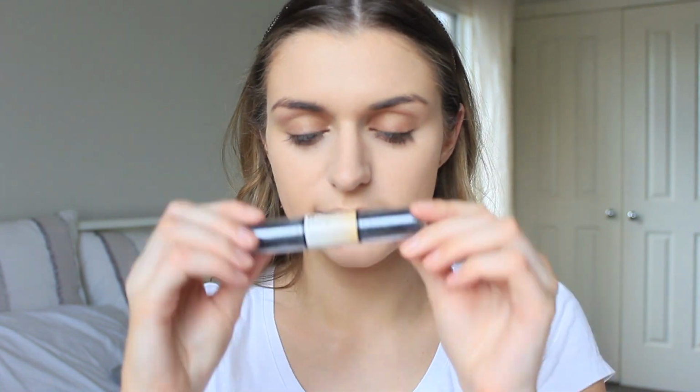Okay, so now I'm just going to contour using the NYX Wonder Stick. This is awesome, it blends so well. I'm just using the contour side. I'm drawing a little line. I'm just going to do my cheeks first. Blend them out. Just blends so easy.